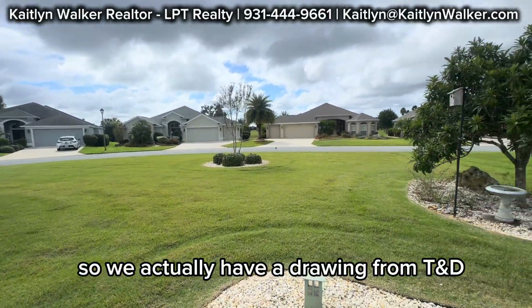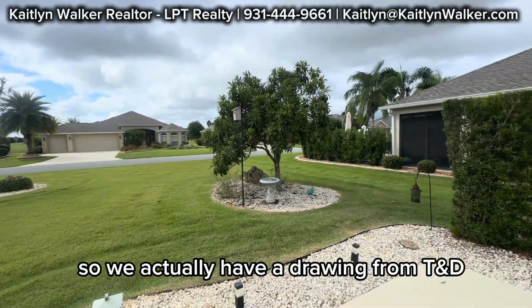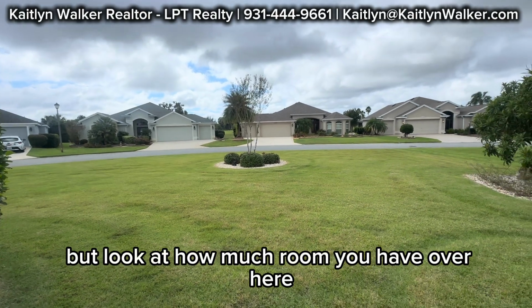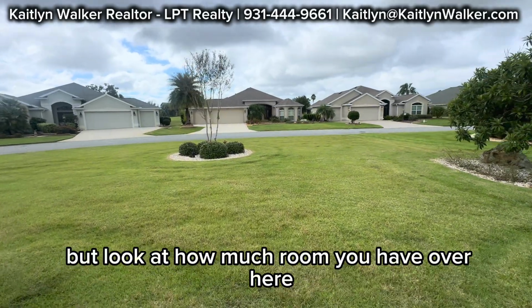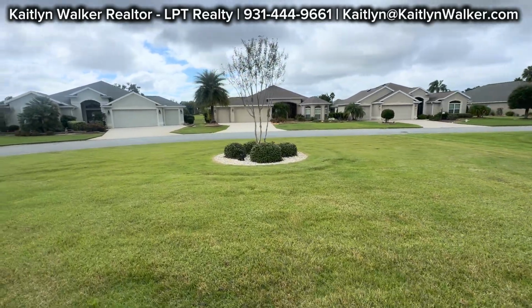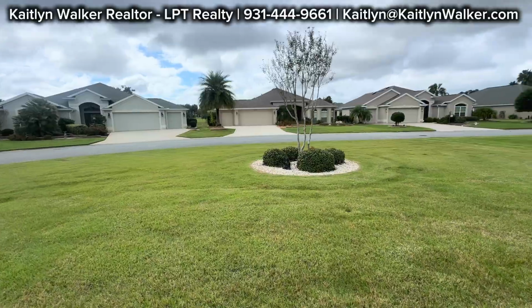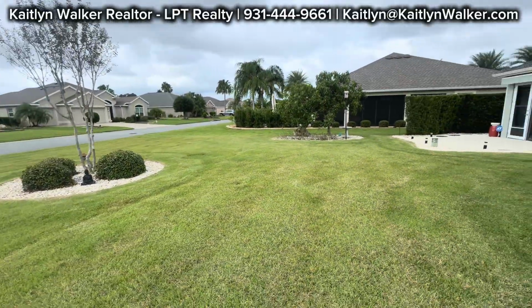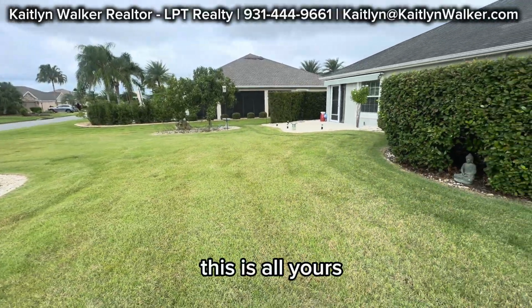So we actually have a drawing from T&D, I believe, I can double check, of how big of a pool you can get on this lot. And they really maximized it. I'm gonna put a picture of it on the screen here in just a second, so bear with me. But look at how much room you have over here. This is all yours.